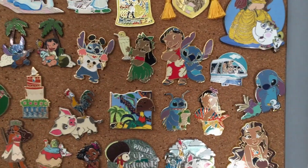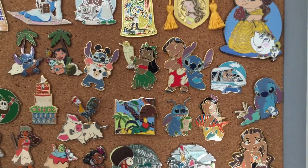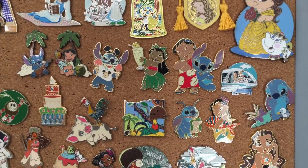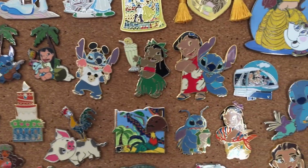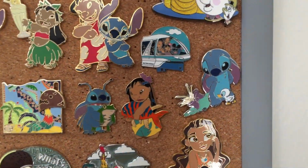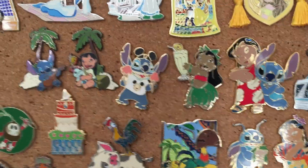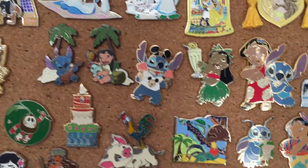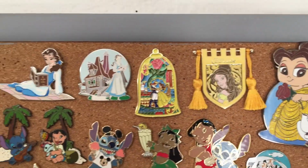Right above that, I have my even smaller Lilo and Stitch pin collection. I know Stitch is a huge character to collect, but I will only occasionally get pins that I really like. I know I've cleared out this collection a little bit, and I've only saved the ones that I really like, but the ones that I still do have are ones that I think I will always keep because they are awesome.